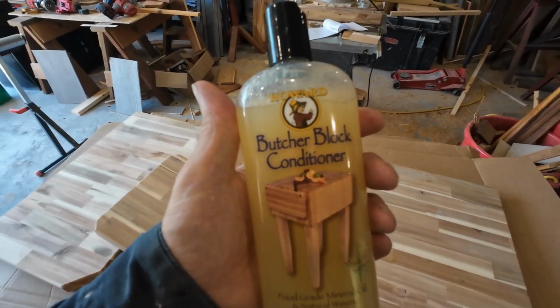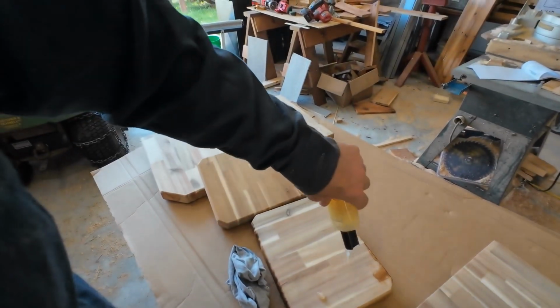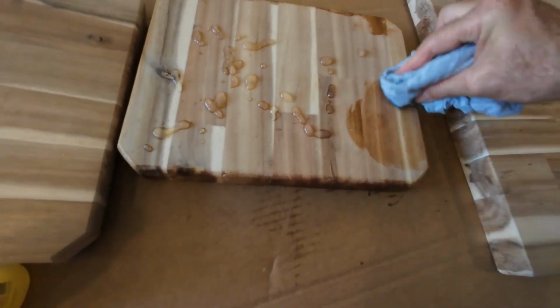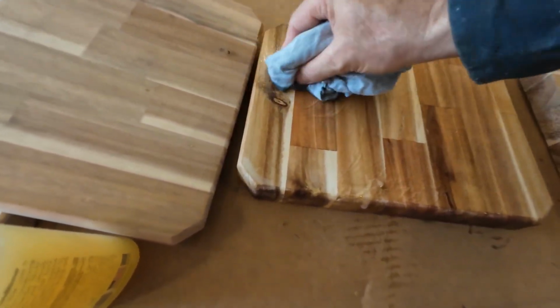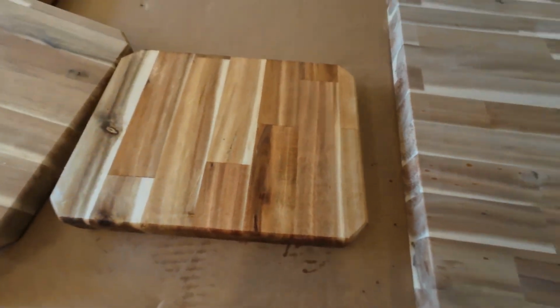Here's what we're using: Butcher Block Conditioner by Howard. And I did one side and I think it's going to work out pretty good. I didn't read the instructions because the writing's too small on there. So dribble a little bit on there. Take a clean rag and wipe it in there. I think that's how it works. There we go. Beautiful. Let me get the rest of these done and we'll get them installed.